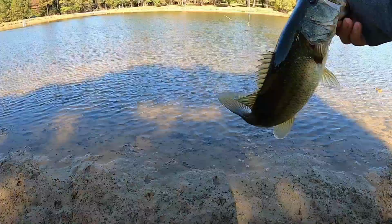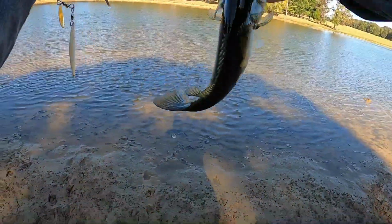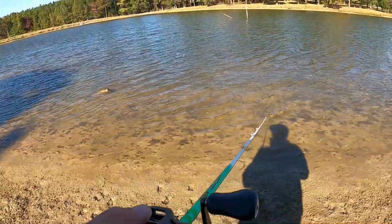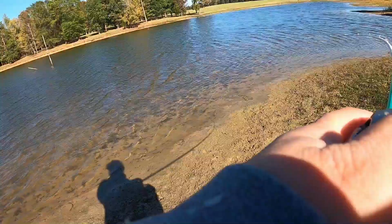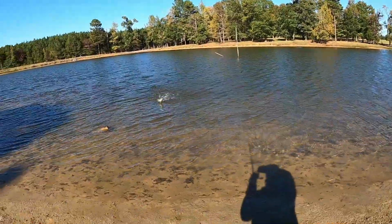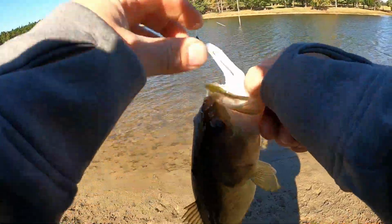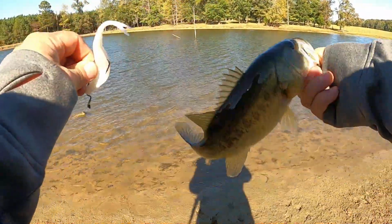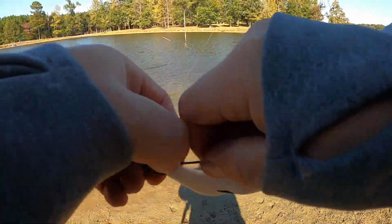Oh, this is a solid fish. A little bit bigger here. There we go, guys. That's a solid fish. Probably a nice little 1.5 pound, 2 pounder. Oh, got him. Oh yeah, he came up and crushed it. That was cool. The old weightless fluke strikes. That was awesome. Not a giant, but the way he ate it was super cool.